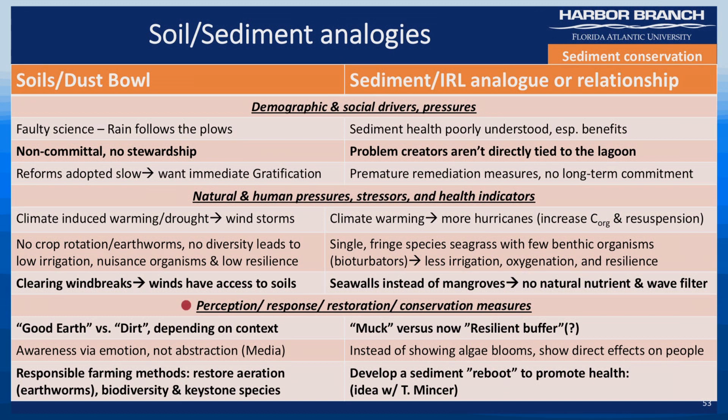And finally, the perception. This one's interesting. It was good earth when it was growing their crops. It was dirt when it was in their noses. Now it's muck when it's fluxing nutrients and causing harmful algae blooms. And now I'm trying to say it can also be a resilient buffer. Eventually they adopted responsible farming methods. They restored earthworm aeration. They restored biodiversity and the really important keystone species.